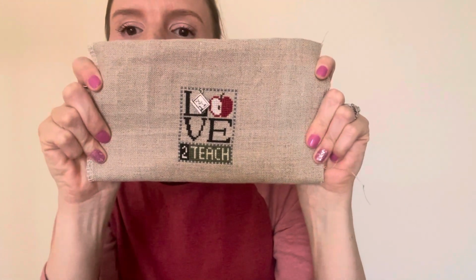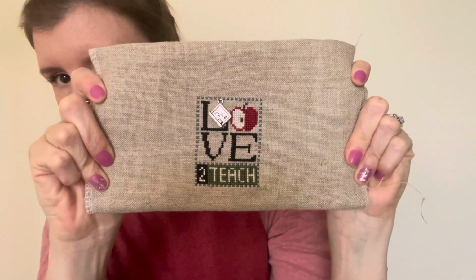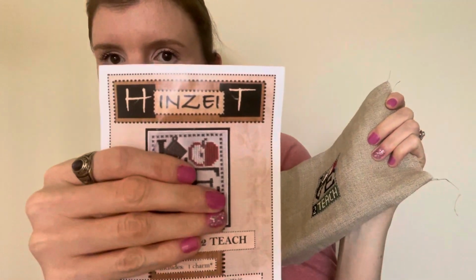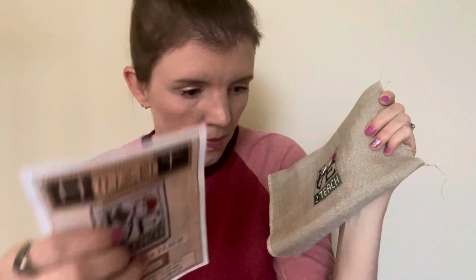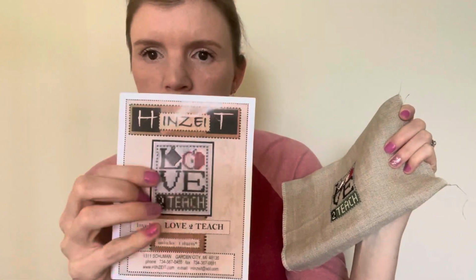There's the charm on it. It says "Love to Teach," and it is a design by that person or company. I don't know how to pronounce that. But it's called Love Bits, Love to Teach. They have all sorts of patterns. It says love to quilt, love to whatever it is, love to garden maybe.